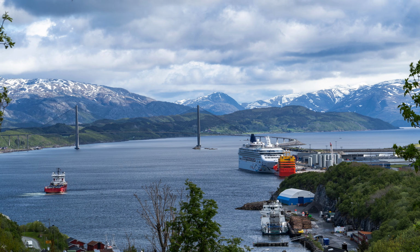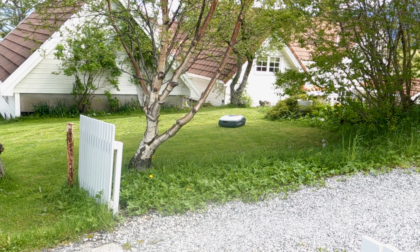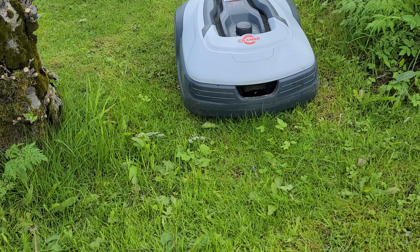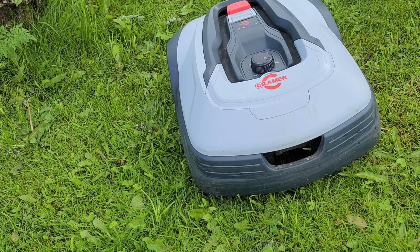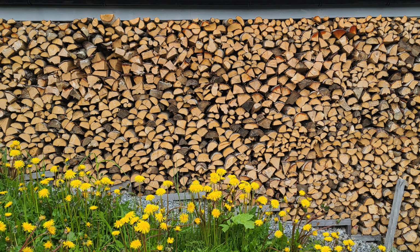There are about 6,000 people that live in Sandnessjoen. We walked around and saw some of their homes. Interesting, an automatic lawnmower cleaning up the yard. Very impressive how neat and perfect the wood is stacked.